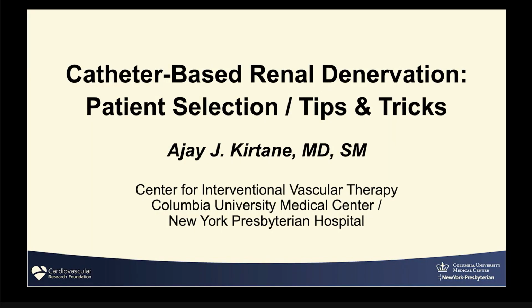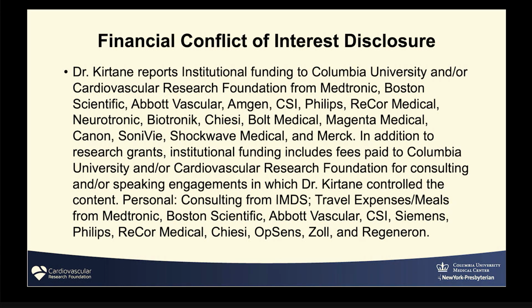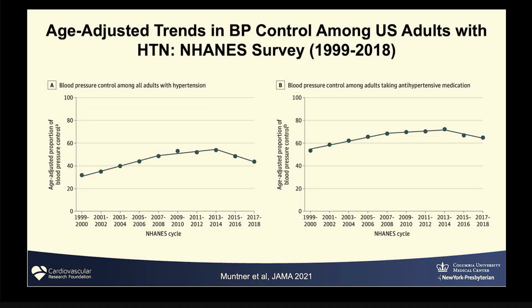It means a lot. So I'm going to talk briefly about patient selection, tips and tricks. I'll touch a little bit on the data because I think it's important to frame, when you're going to offer this to patients, what types of benefits they might be able to expect. I'll also talk a little bit about pathophysiology in this talk. As mentioned, I've worked with both Medtronic and Recor on their study designs, et cetera, but don't take any specific consulting money from them. It's really just for the research.